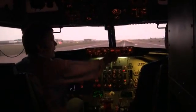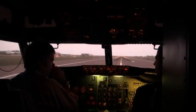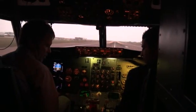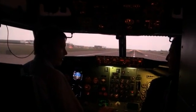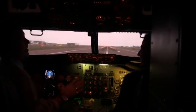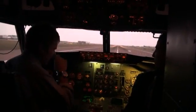So I'll just climb straight ahead with you, and at some point an engine is going to catch fire, go bang, or something like that. So I'll fly it. It's just a demonstration, and it's not even really that realistic a demonstration because there'd be two of us, and we'd have to go through all kinds of checklists and things like that.